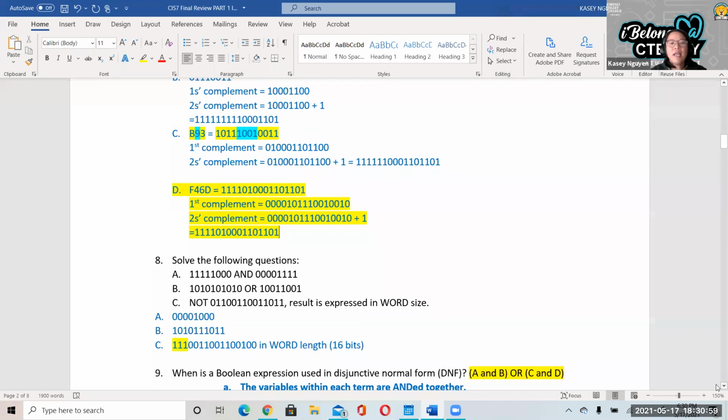For question 8, it asks you to use an AND, OR, and NOT operator. And we've got to remember the AND, the OR, and the NOT rules. Okay. When you AND something with a zero, it's always going to give you a zero. Okay. When you OR something with a one, it's always going to give you a one. When you NOT something, it's going to be the opposite.